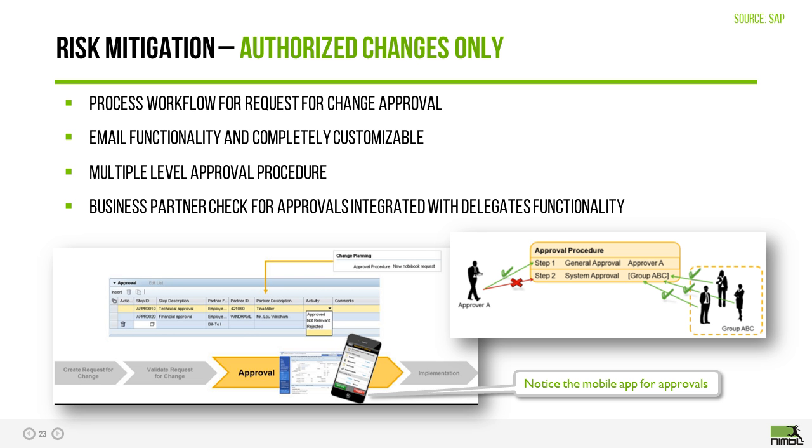This workflow is built on SAP's workflow, so it's highly customizable. The email functionality is possible. It's possible for you to define delegates. Multi-level approval procedures are possible, and you can also assign delegates for securing that approval procedure. So there is no bottleneck, say somebody goes on vacation or whatever it is, right?